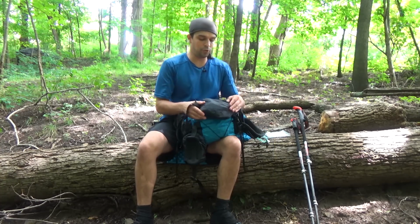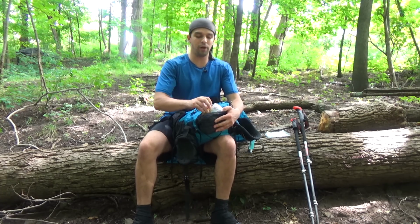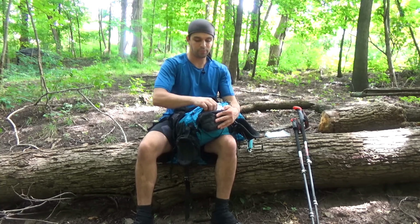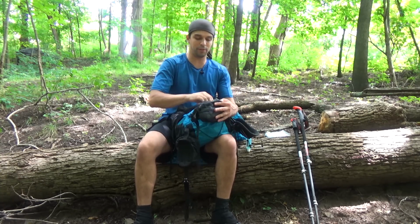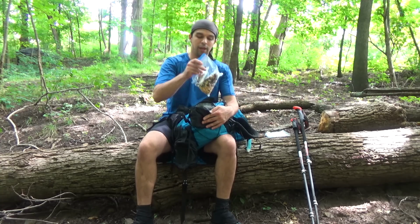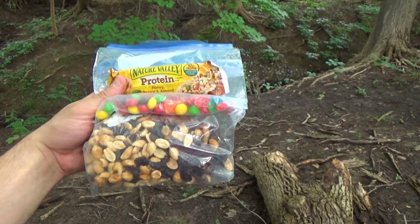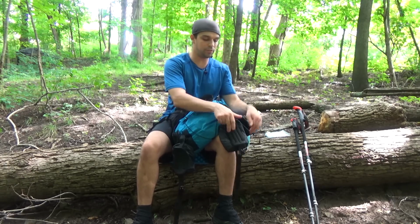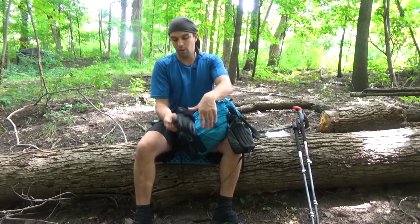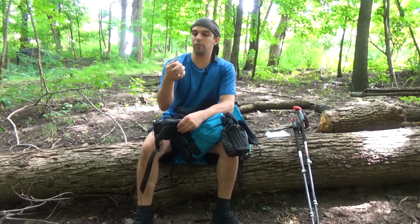Now, on top of that food, I do have some snacks today that I just have in my hip belt pocket. We have a protein bar, some Skittles, Sour Patch Kids, which are my favorite little candies to bring. And then I have some trail mix that I made. This is just some almonds, peanuts, and raisins, which I love all three of those. They're absolutely delicious. On the other side, I will have my map of the park.